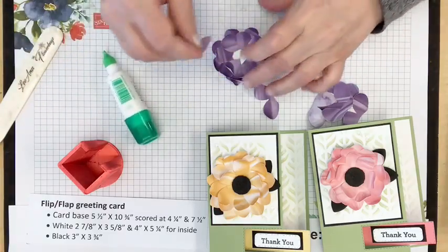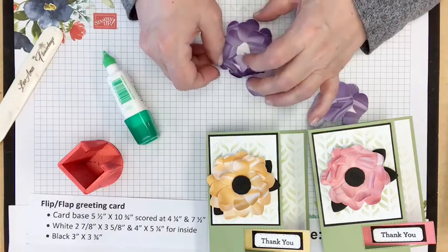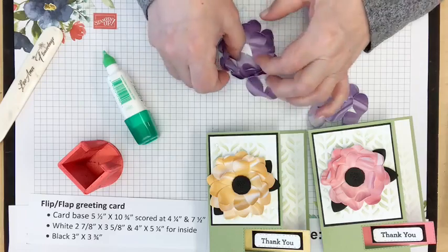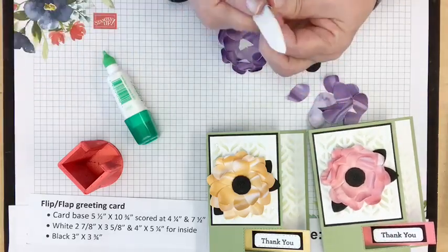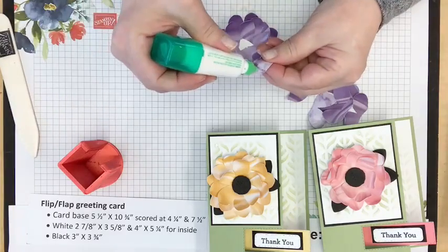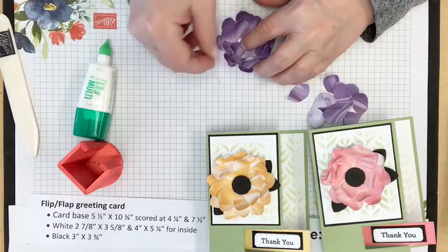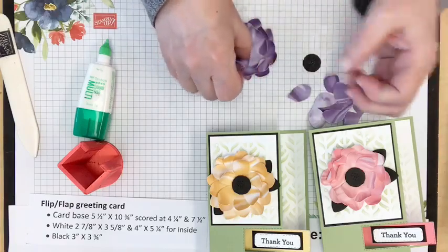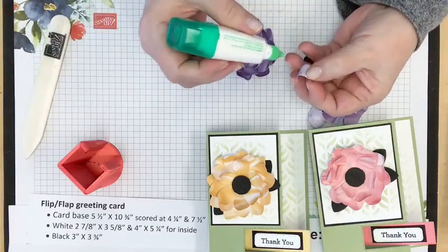So can you imagine doing petals with your designer paper? Well, you could use cardstock, but it's going to get really thick. So you could certainly cut them. You know me, I like to be quick about things and I just tear because it doesn't really matter. It's going to get covered up. Oops, again, my finger must be sticky. So one more, and I may be able to quit.